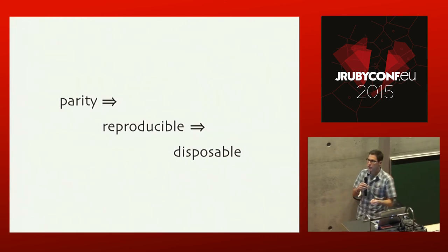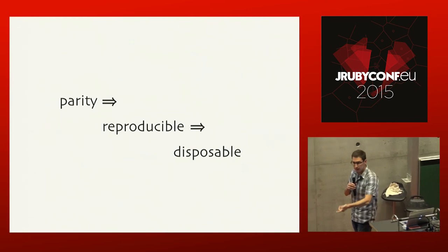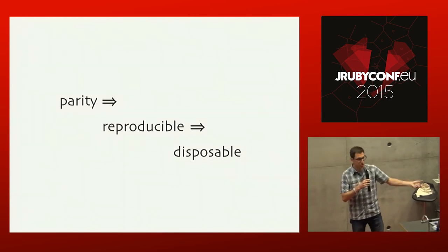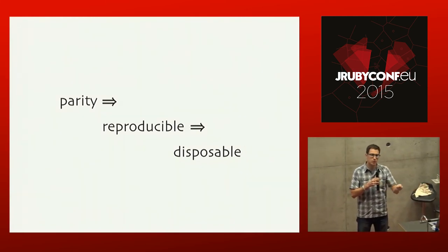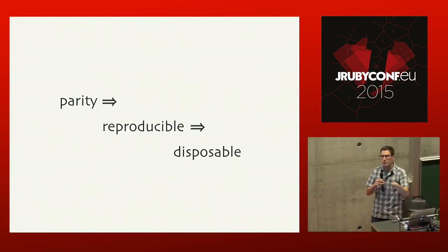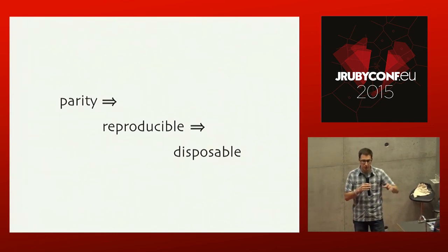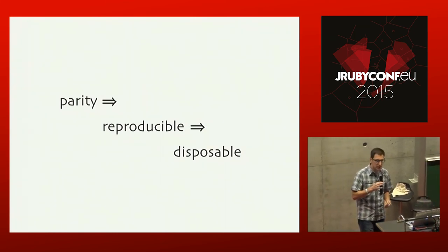So it makes your applications more reproducible. And that also allows you to stand up new test environments, new staging environments, and new production environments. And if you can stand those new environments up very quickly, then you can also dispose of them. So this dev prod parity is actually a key step on the way to disposability. So these factors are very much tied together.